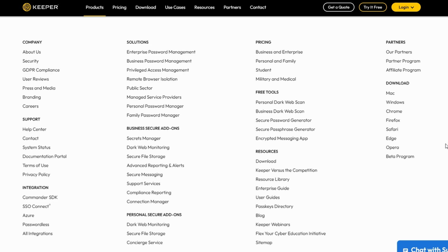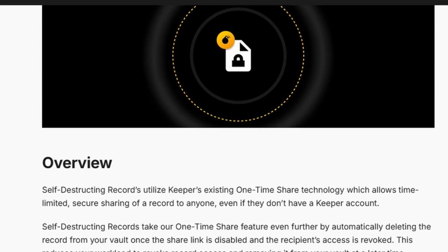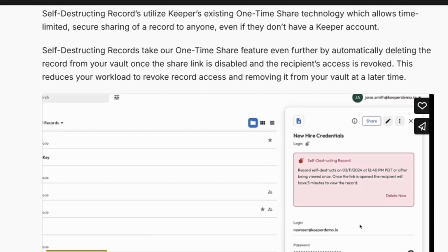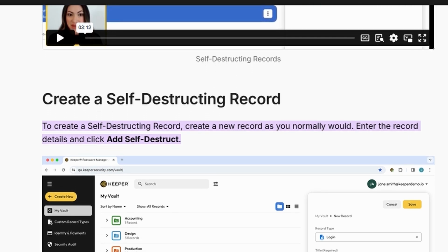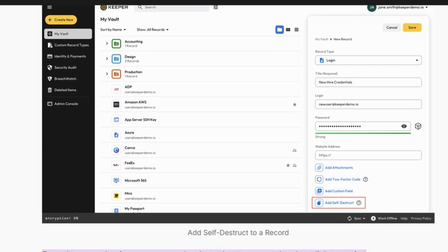Now let's dive into the features that make Keeper stand out. Trust me, Keeper has some seriously handy tools that you won't find anywhere else, designed to give you ultimate control and security. One of the standout features is self-destruct mode. This is something you might not need all the time, but it's an excellent safeguard for when you do. If you activate this feature, Keeper will automatically erase all your stored passwords from your device after 5 unsuccessful login attempts. So, in case your device gets lost, stolen, or tampered with, your sensitive information stays protected.